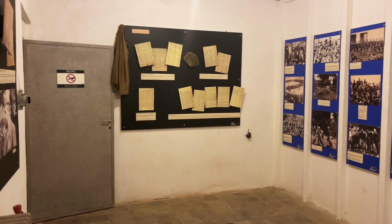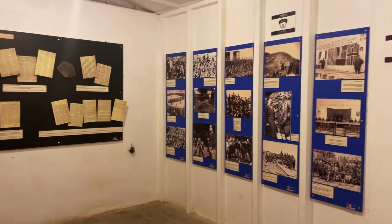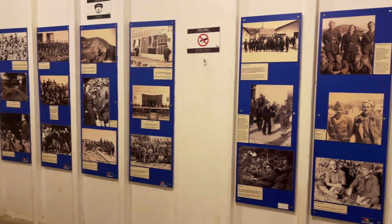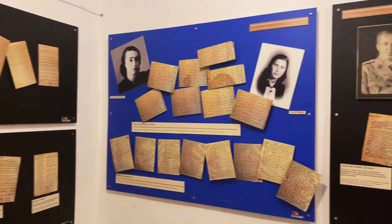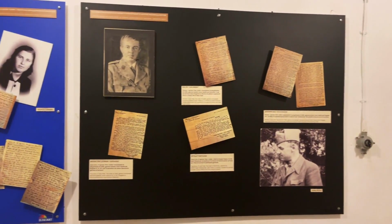So this is one of the bunkers, and they'll have all this information like letters, photographs, timelines, things like that, uniforms in some of the rooms as well, so you can kind of get a feel of what was going on and see some photographs. And this is the other wall. There's just so much to read in here, it's impossible to kind of read everything, and especially for someone like me to actually understand it all. But anyway, I hope you're enjoying looking around.